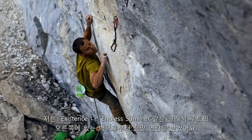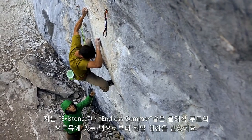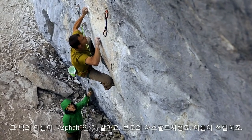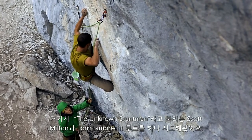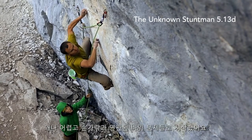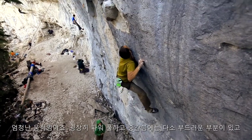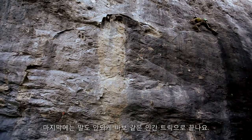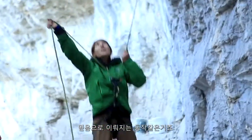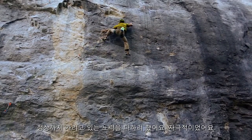The quality of the rock there is great, and it's a beautiful cliff. I was really inspired by a wall to the right of all the classic routes like Existence and Endless Summer and those. And I think the wall is called the Asphalt, or the Pavement, which is appropriate. And I tried a route there, Scott Milton and Tony Lamprecht's route called the Unknown Stuntman. It opens with a pretty difficult and really fingery boulder problem. Great movement, really powerful, and then you get quite a mellow section through the middle, and then it ends with a crazy, stupid human trick, one of those faith moves, you know? And that move actually spit me off on my redpoint attempt, which is something of a bummer, but I was able to get back on and give it a Hail Mary effort and go to the top, so I was excited.